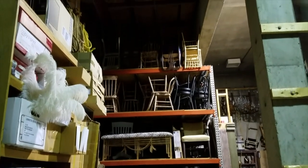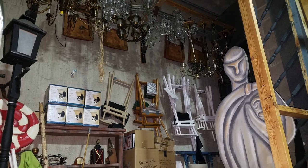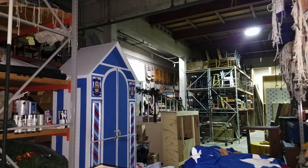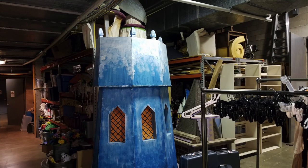Welcome to the Fort Wayne Civic Theatre's backstage tour of the Arts United Center's basement. This is where we store the majority of our scenery, props, lighting equipment, and costumes. The basement storage is shared with the Fort Wayne Ballet and the Fort Wayne Youth Theatre.